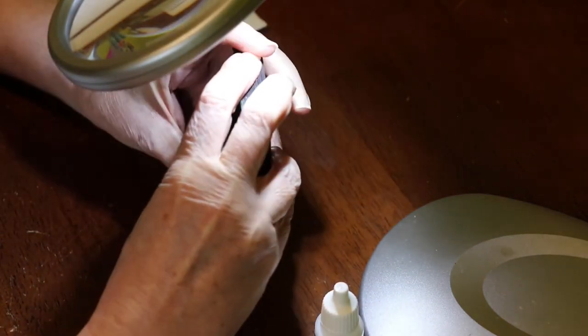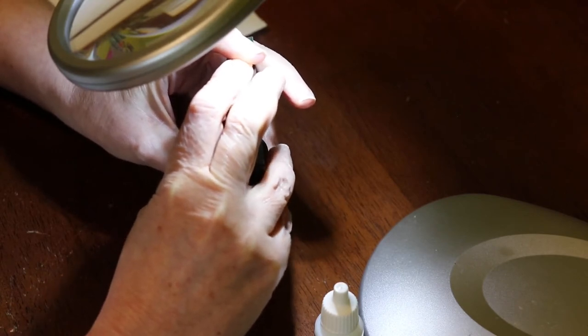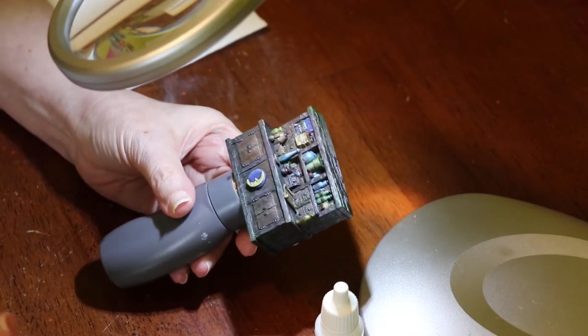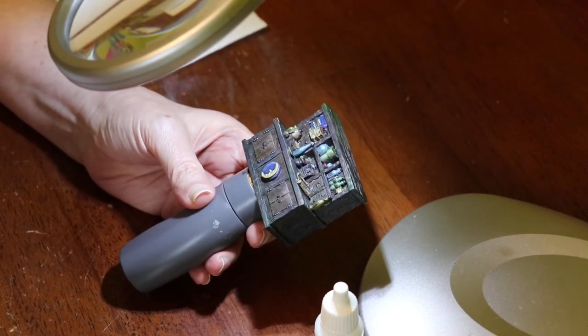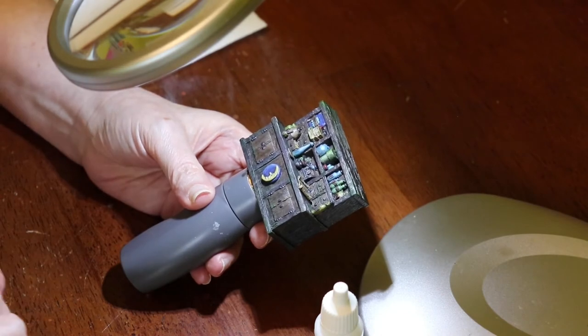And it's falling off of here. Gravity is owning me, y'all. Okay. It doesn't completely eliminate the shine, but it knocks it down. He could do some more coats to knock down the shine even more.